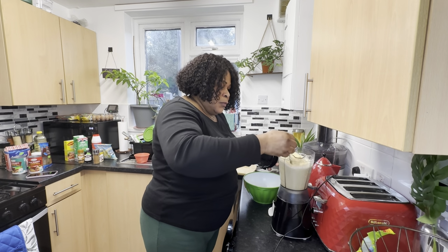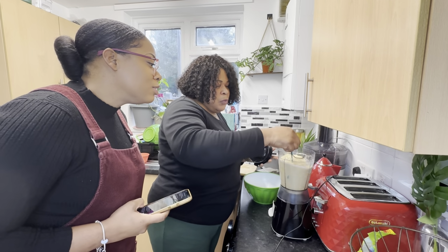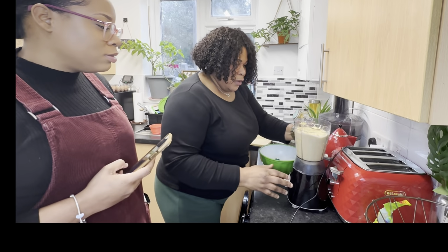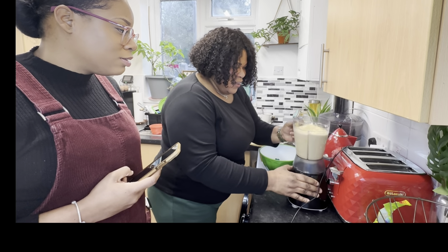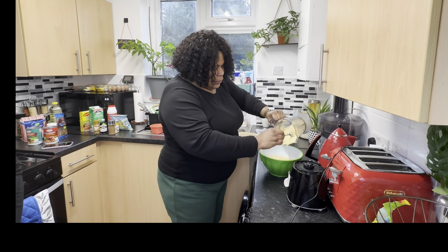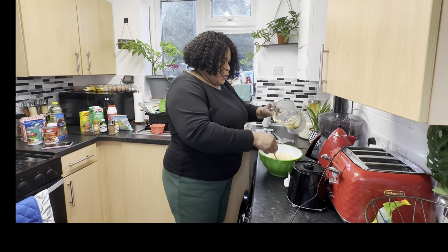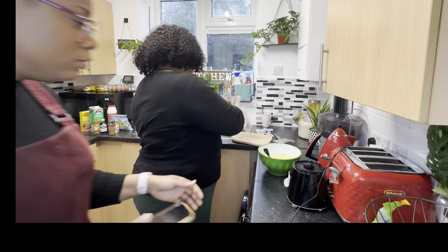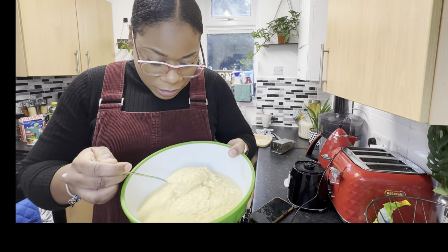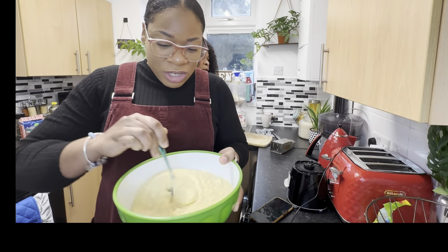Almost there, guys. Yeah. It's okay now. Wow. Look at the texture. I think it's okay now. I've never made this, guys, so. See, guys? You pour it out. That texture. Not too fine, not too rough. Rice texture. Can you see? Yeah. Wow. Looks like you can drink it.